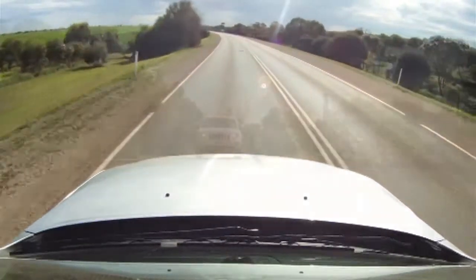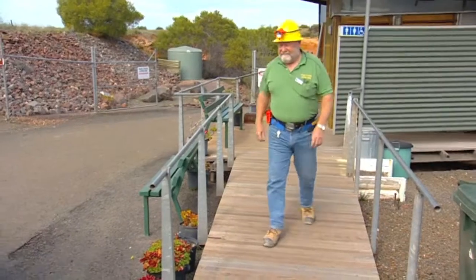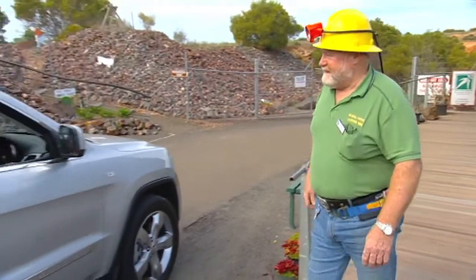Moonta boomed when copper was discovered in the 1860s. The Wheel Hughes mine is classified by the National Trust. Miner Ned Knight knows it well.